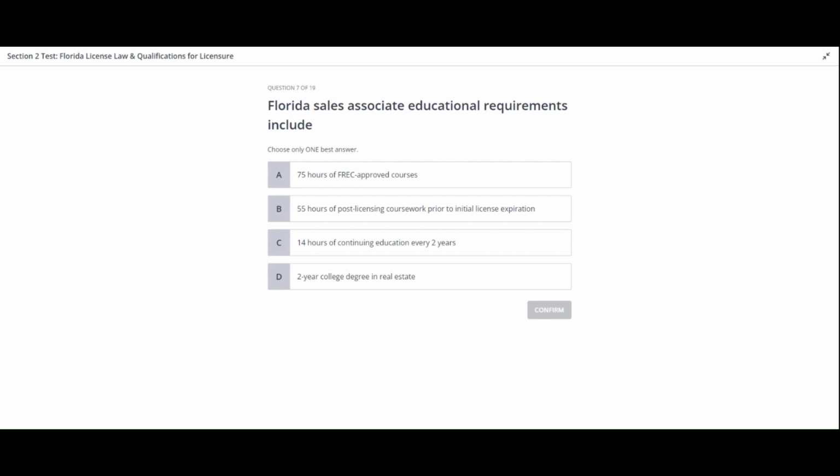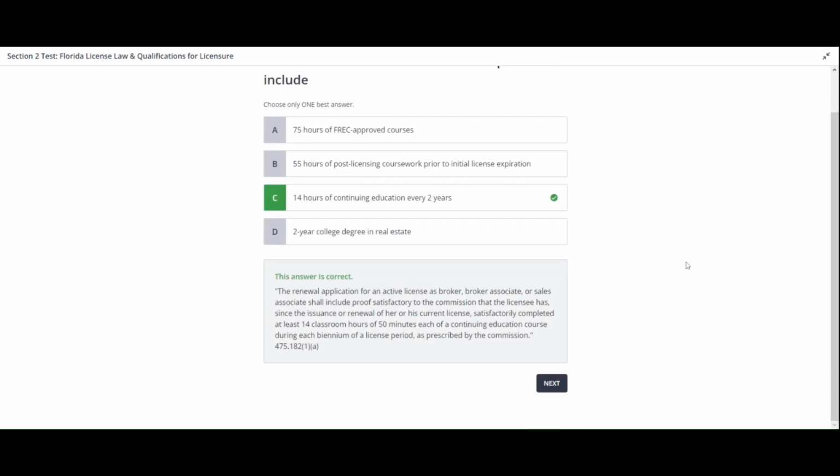Okay, the correct answer is C. 14 hours of continuing education every 2 years. The renewal application for an active license as broker, broker associate, or sales associate shall include proof satisfactory to the Commission that the licensee has, since the issuance or renewal of her or his current license, satisfactorily completed at least 14 classroom hours of 50 minutes each of a continuing education course during each biennium of a license period, as prescribed by the Commission. Well, that was a pretty easy question.